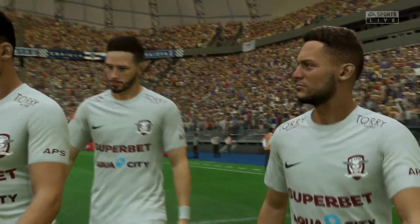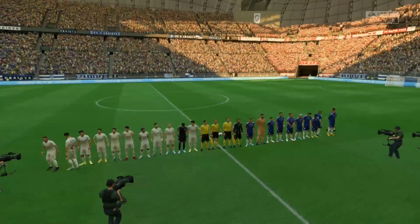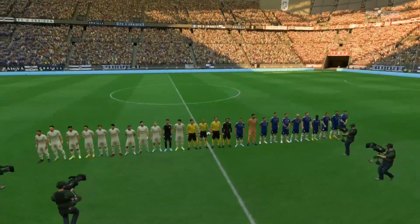Well, thanks, Derek, as always. The scene is set, two good teams, a great playing surface, and a vibrant atmosphere. It has all the ingredients for a really exciting game.